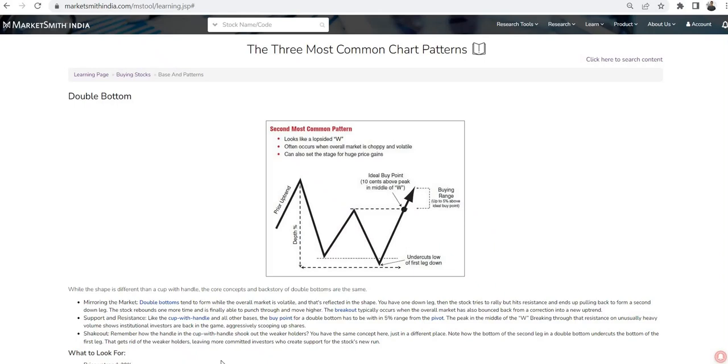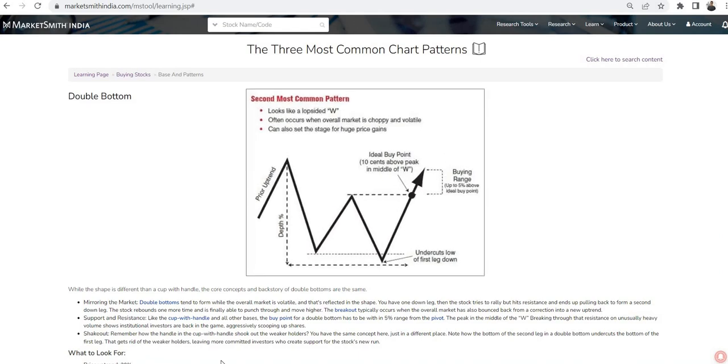When you are looking for the best stocks to buy, double bottom bases can launch some serious gains. The shape of the double bottom base looks like a capital letter W. Like the cup with handle base, the double bottom is one of the most powerful and profitable chart patterns. While the shapes are different, the basic concepts behind the two patterns are essentially the same.